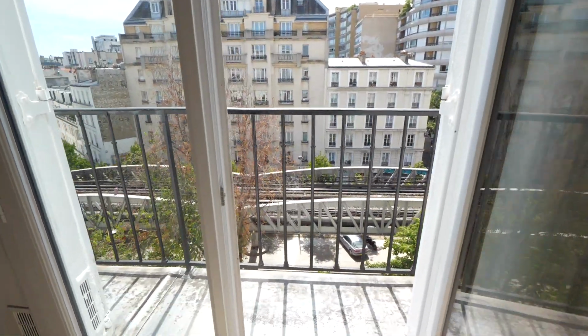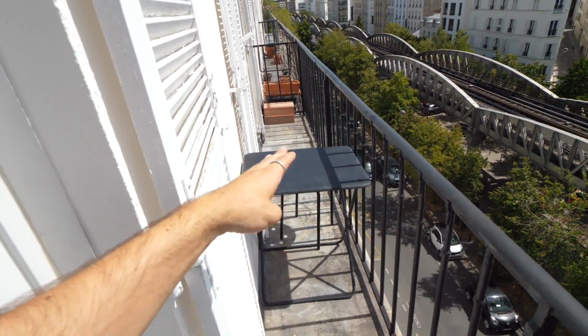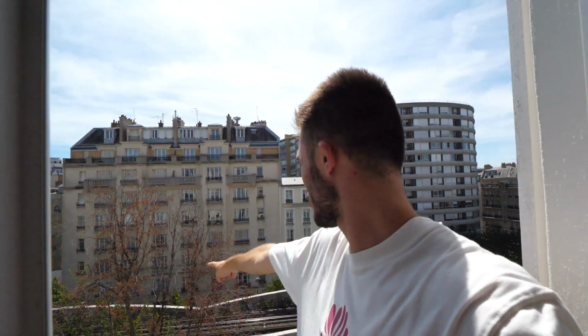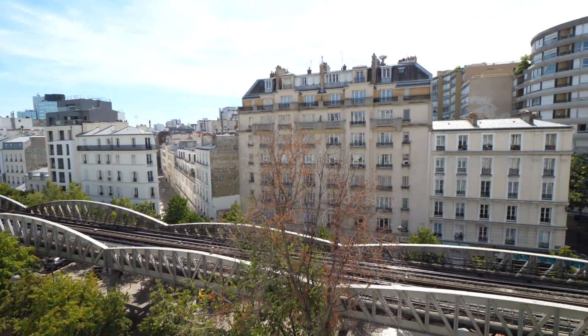And then the pièce de résistance out here is the balcony. This is the most gorgeous spot. I've spent so many summer days sitting here and reading a book in the sunshine, watching out over this metro station. I love being so high up. Basically, the metro comes like across this bridge. It's like an overground part of the metro, which leads up to kind of like the Eiffel Tower. And yeah, I love it so much. I think it's so stunning.